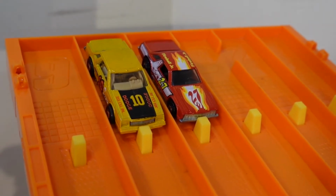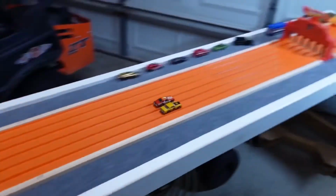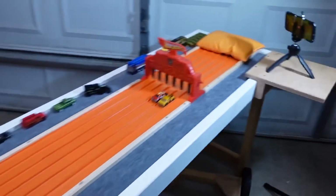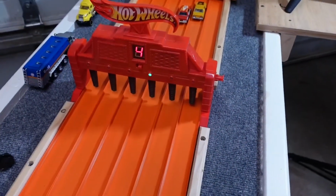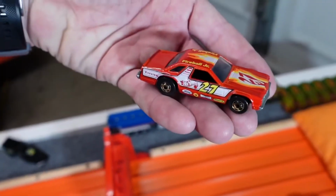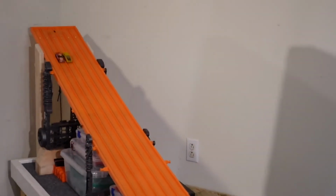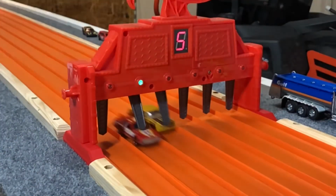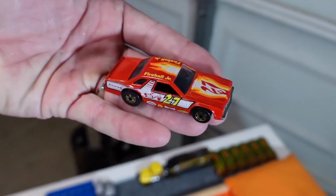These are the finals. I want two consecutive race wins. On your marks, get set, go! Good race. Fairmont taking that one. Lane swap, Fairmont in lane number five. On your marks, get set, go! Good race. Fairmont is tonight's champion.